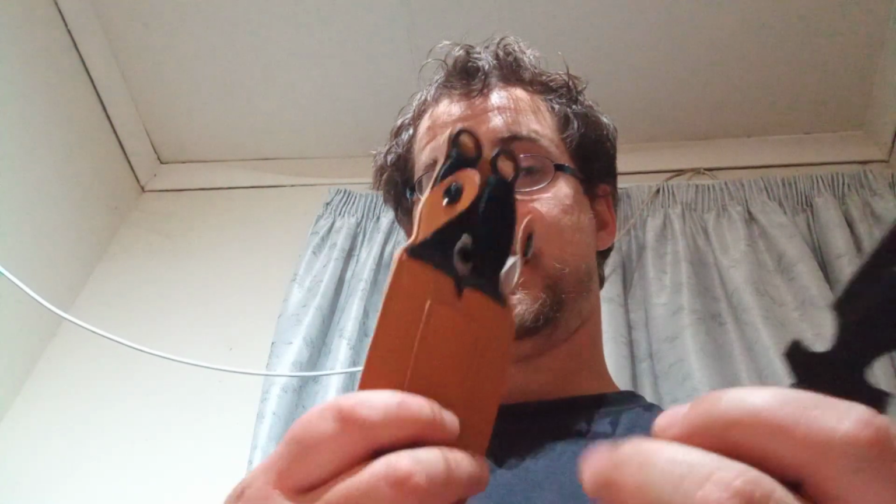Okay, so let's start with these ones, actually. I think it's become abundantly clear I like to get a lot of my knives at flea markets, and the next couple of knives that I'm going to talk about, I got at flea markets. I'm starting with these ones. So these are throwing knives. It's a set of three in a leather sheath.